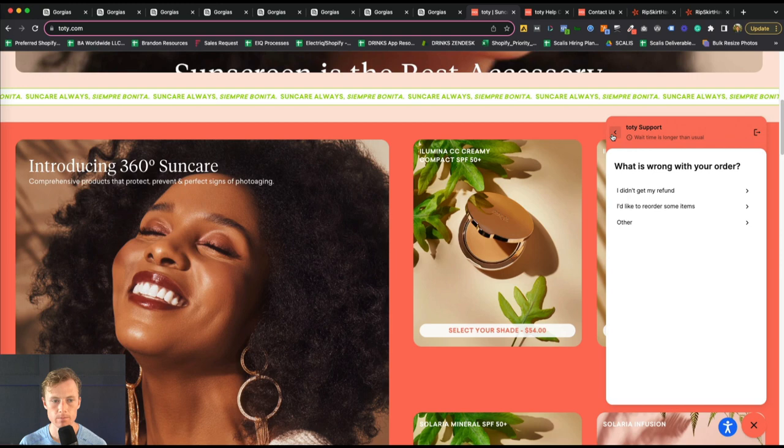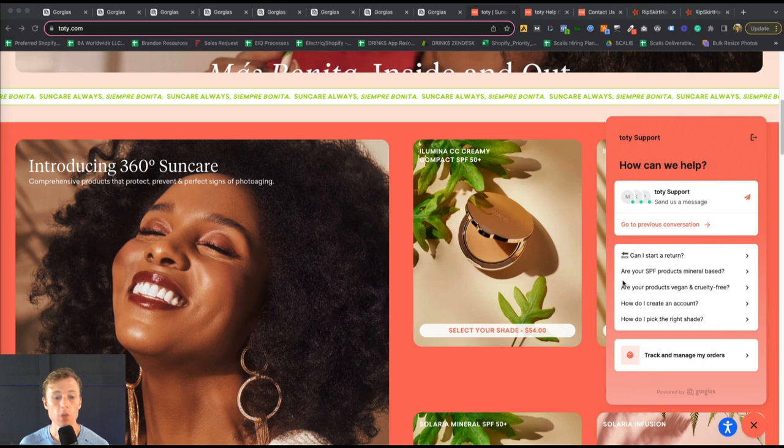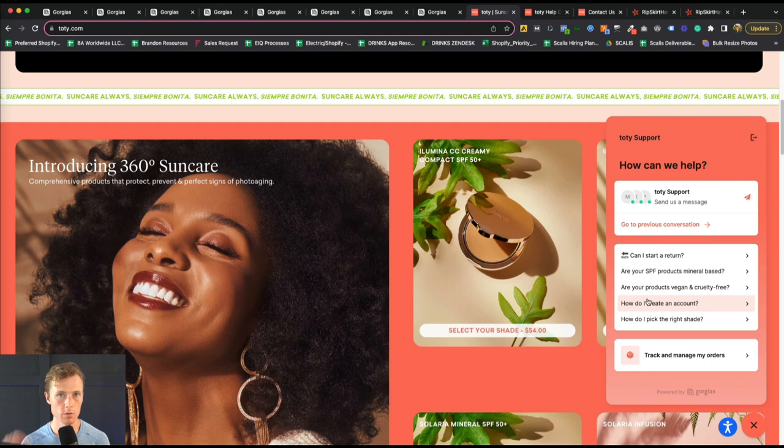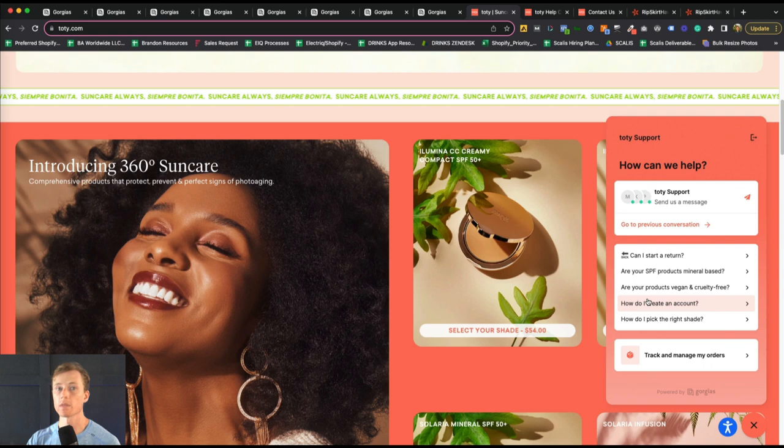And then the flow builder. You can't tell from the front end perspective whether it was built with the quick response flows or the flow builder, but the big difference there is with quick response flows, the customer clicks one of these, gets an auto response, that's it. With flow builder, the customer clicks it, and then we prompt them with an additional question or questions in order to direct them to the right response.